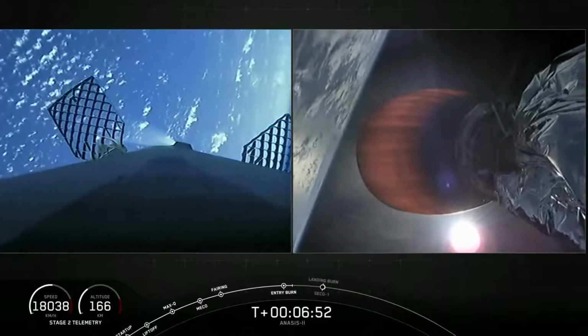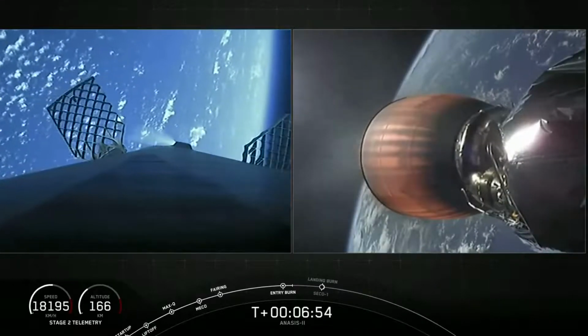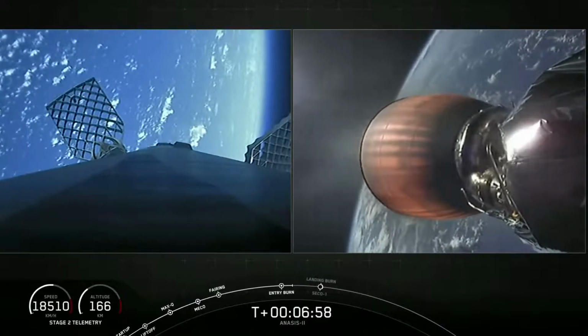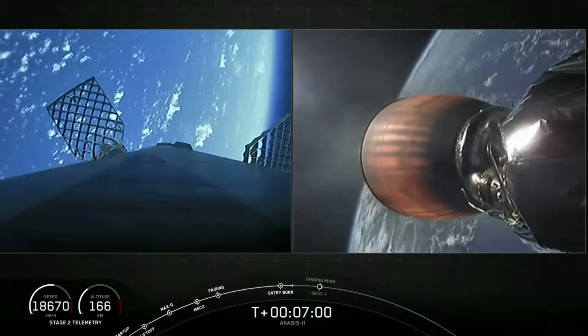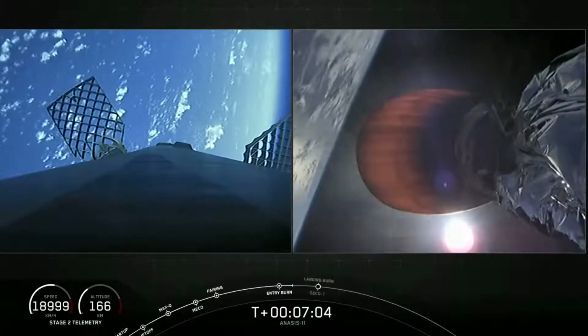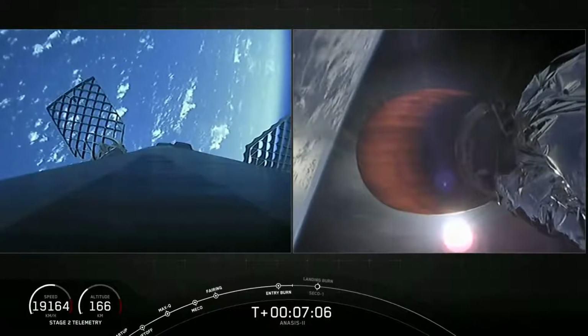Stage 1, entry burn shutdown. All right, 1 burn down, 1 to go. That's the landing burn. It'll occur in about 1 minute from now, along with the next milestone, the second stage engine cutoff, or SECO-1. That'll be at T plus 8 minutes, 7 seconds.